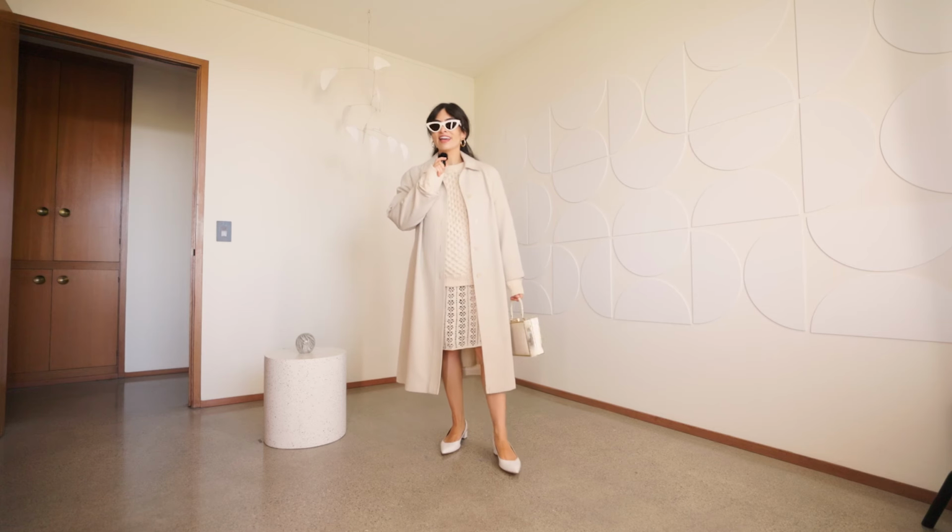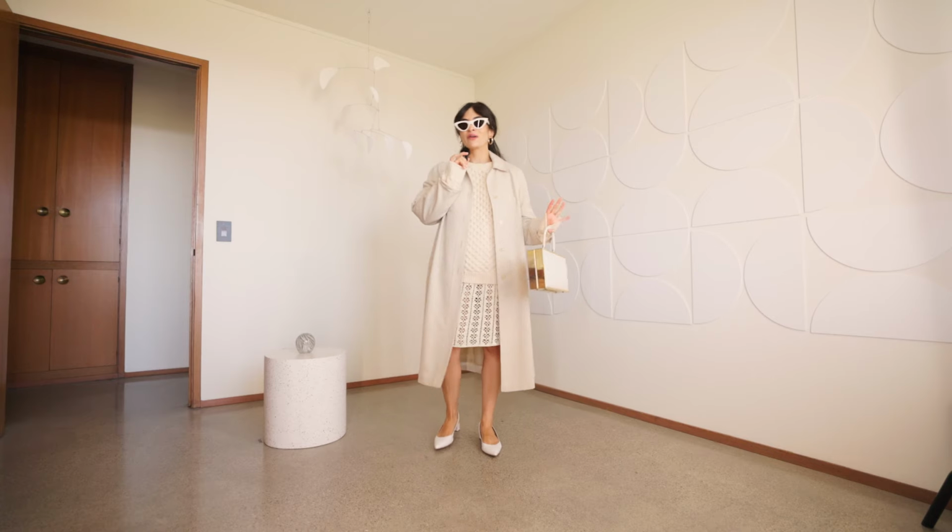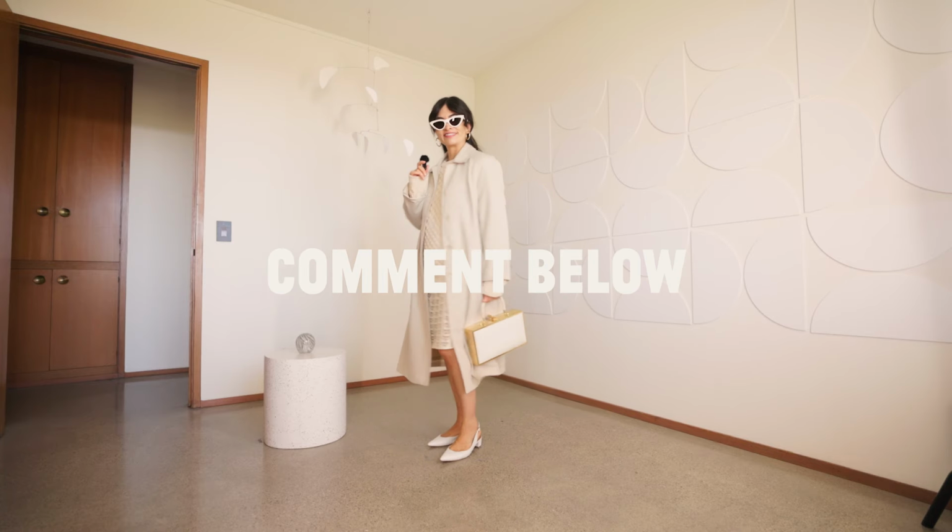Let's lighten up the load with the earrings. These hoops are more like it. I think we got it. I'm really happy with it, but what do you think?